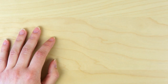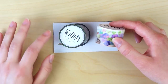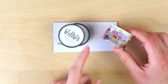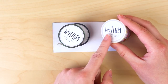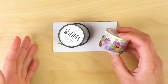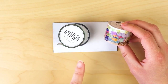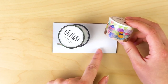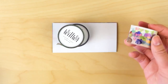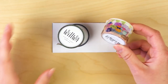All right, so the very first thing I can start with is this, and it is washi. This is one of the few things that's not from across the world. It's from a Swedish shop called Willwa. I hope that's how you pronounce it. I was so lucky to win her giveaway. I think she celebrated a year since she opened the shop, and she had a giveaway on her Instagram and I won. It's the first giveaway I have ever won, so it's kind of a big deal for me.